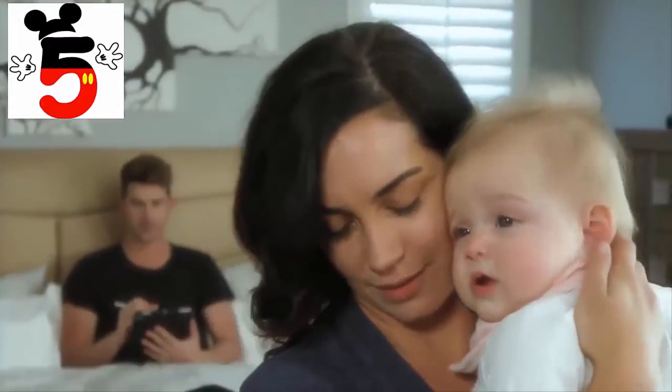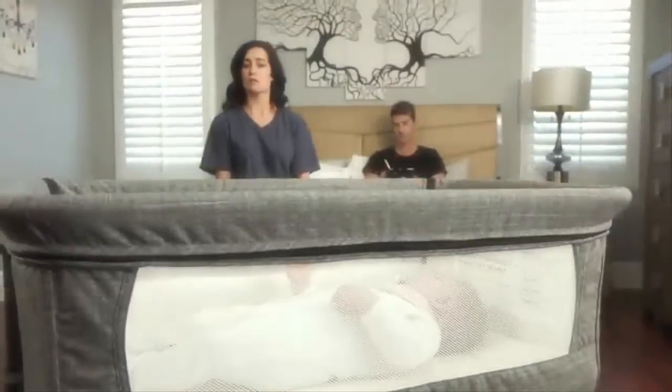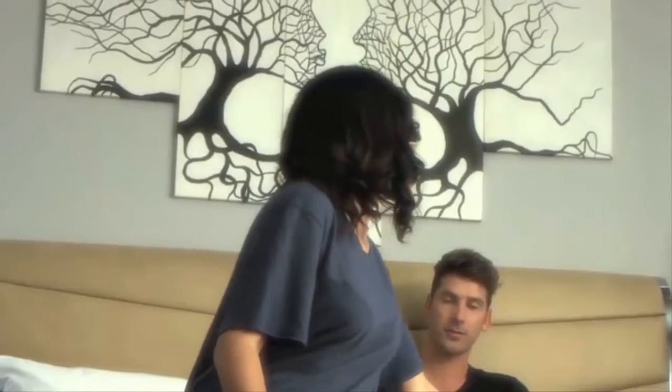Our newest family member, Kate. She's just so irresistible. That makes it hard for me to be away from her. Honey, let's move her closer to us.